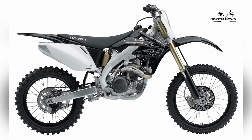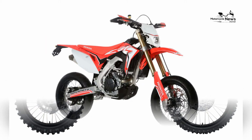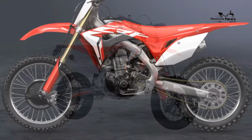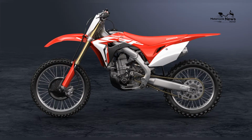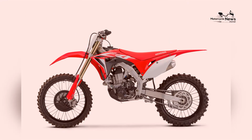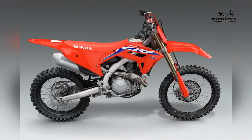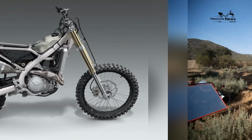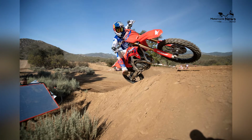Engine and performance. The CRF450R is powered by a 449 cubic centimeters liquid-cooled, single-cylinder engine, which delivers an impressive 56 horsepower. This potent engine features a revised cylinder head and updated fuel injection system, resulting in improved throttle response and overall performance. The bike's refined power delivery ensures optimal acceleration and speed, crucial for competitive racing and intense riding conditions.